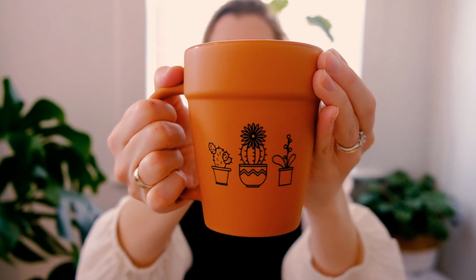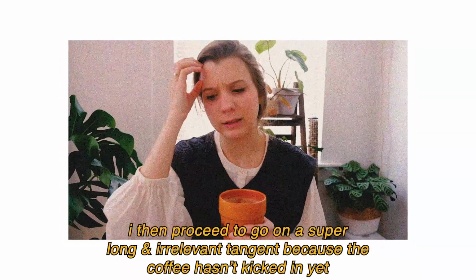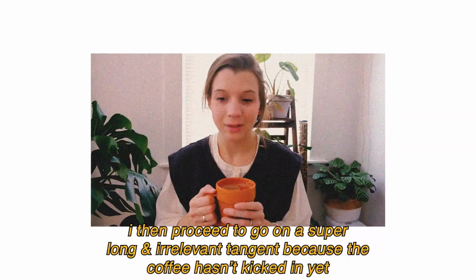Oh my gosh, that's my first sip of my latte this morning. I mean, it's a latte because we have an espresso machine, which is a great investment that I highly recommend if you're able to. Ours we got as a wedding gift, and it's one of my favorite wedding gifts, and I use it multiple times a day. But anyway, that's beside the point. I figured this little mug would be a fun little mug. I got it from this Down to Earth garden center. Anyways, that was a complete and utter tangent.